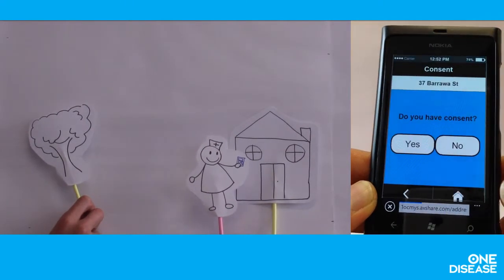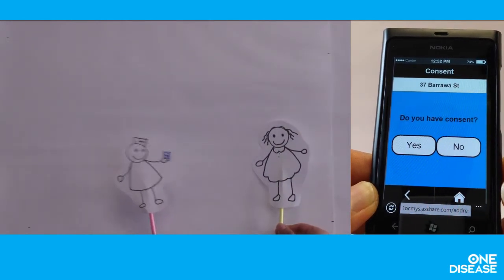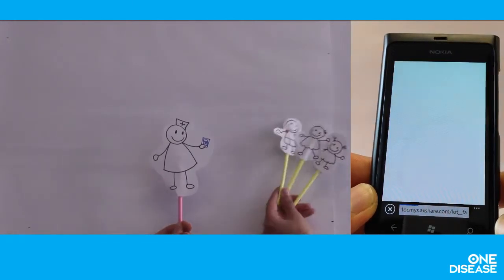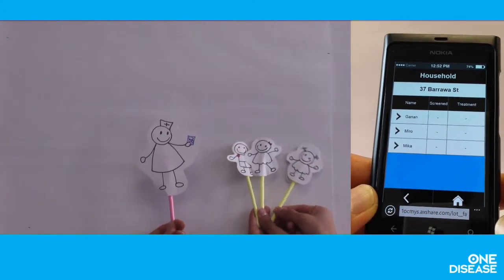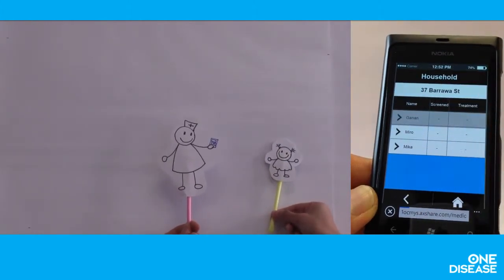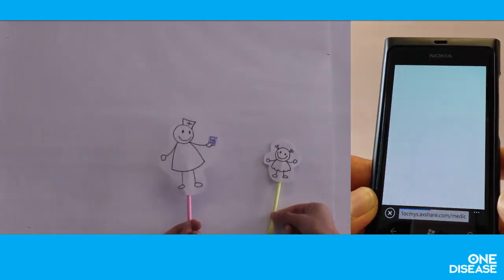Bundiel greets Mum and her 3 kids. Hi, I'm Bundiel, the health screener. Do you mind if I check everyone in the house? Yeah, sure. Bundiel clicks yes, and all the names living in that house are displayed. Let's start with you, little girl. What's your name, little girl? My name is Gunnar. Bundiel chooses the name of Gunnar in the list.